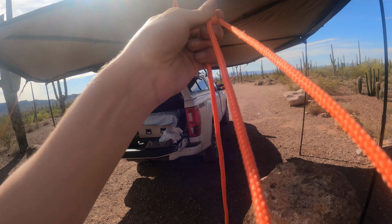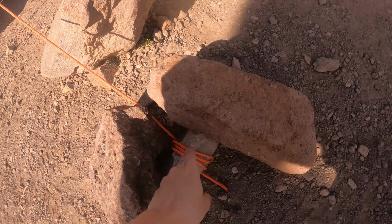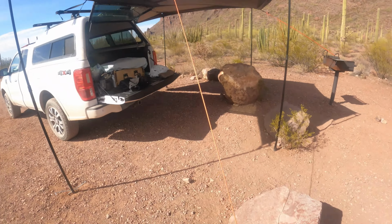Slide it this way. So I tied this line to a rock and I wrapped the rope around the rock there. Tried using the stakes in this one, but I'm not able to pound any stakes in. If it stays this amount of wind, it should be perfectly fine. It's really nice to get out of the sun, hang out for the rest of the day in the shade.